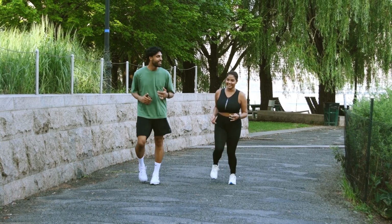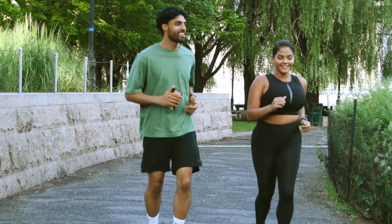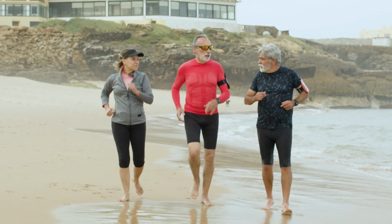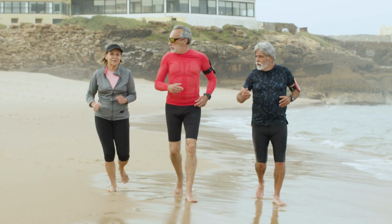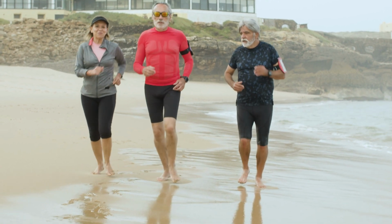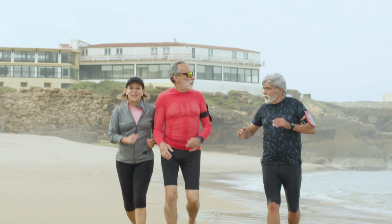So, what causes runner's diarrhea? Well, there are a few factors that can contribute to it. One of the main causes is organ jostling, which can happen when your organs move around during running, affecting your digestive system. Hormonal changes can also play a role, as well as decreased blood flow to the intestines.